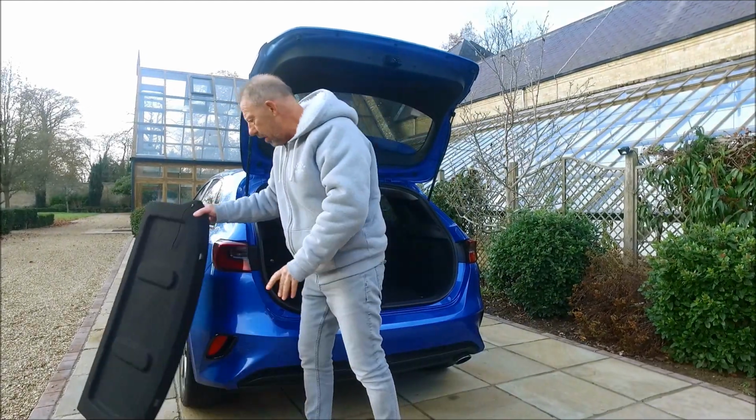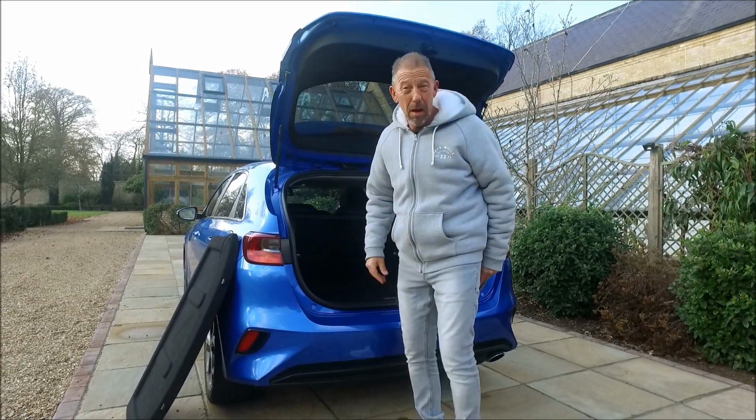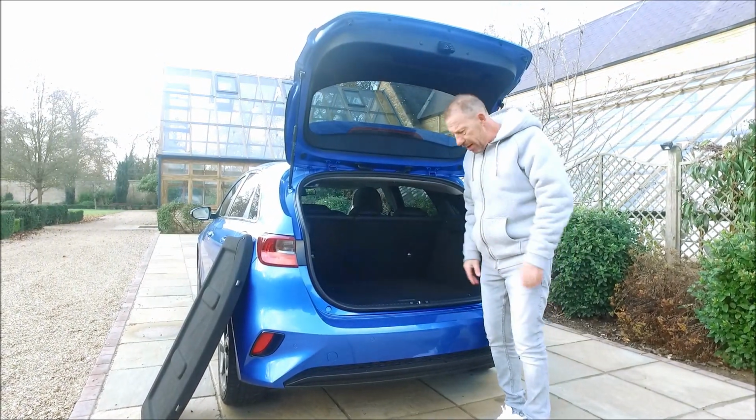So I'm going to take it out and leave it over there, which is exactly what you should do if you buy one of these. Dump that thing at home, because what's the point in having it anyway? It's a complete waste of space. Let's talk about inside the car.